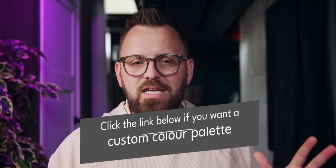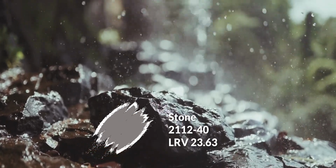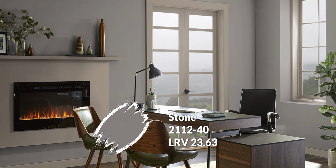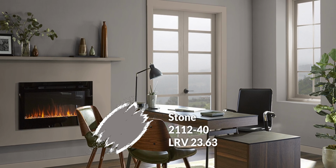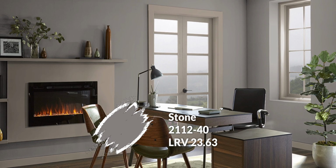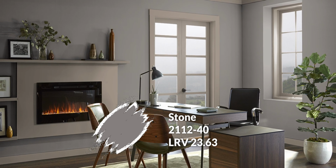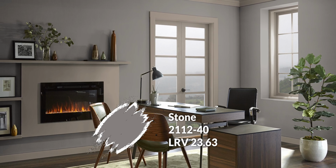It is perfectly named for this palette. It's called Stone. Yet another combination of gray and brown, but as you can see, a lot more gray feeling, almost harkens back to Abalone's kind of mauve purple undertone that shows up. But what I like about it is it's not too overwhelmingly dark, where it can still be a suitable wall color in an entire room rather than just an accent wall.